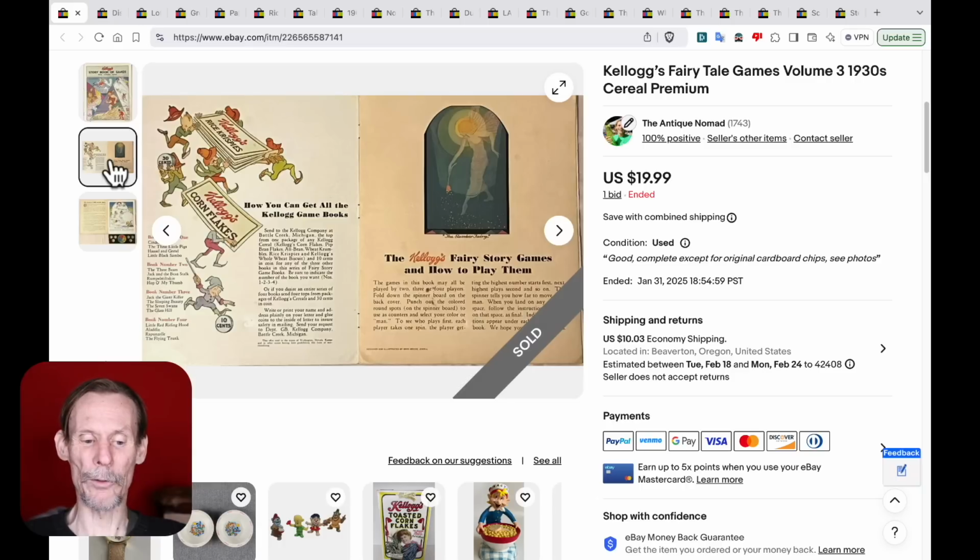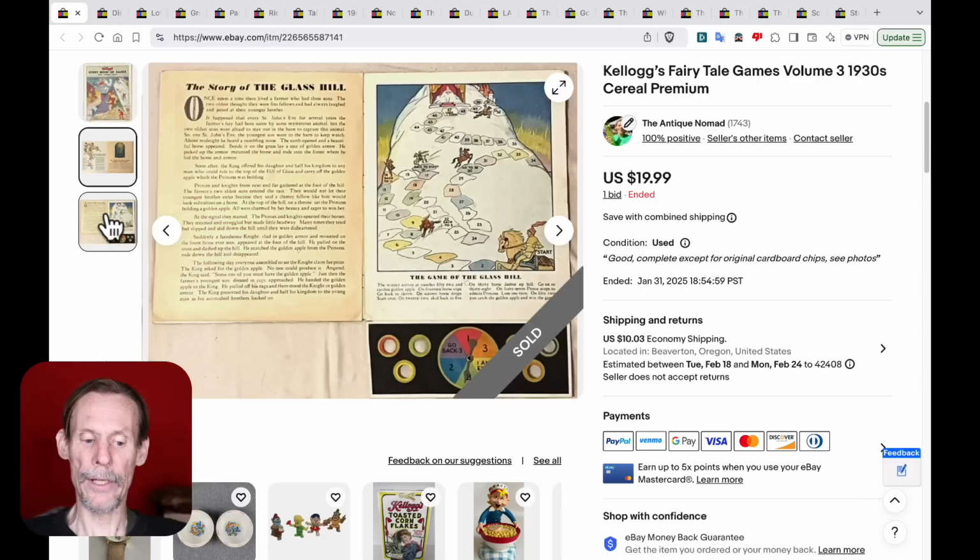You can see the wonderful little elves there, because this is before Snap, Crackle, and Pop. And it tells you how to play the game. There were little markers. The markers are gone, but everything else is intact. And this one is the story of the Glass Hill. And it's a fairy tale I wasn't familiar with, but there's a beautiful princess at the top of the Glass Hill. And everybody tries to get up there to win her hand, and they're not able to do it.